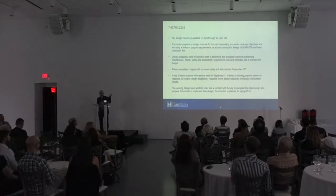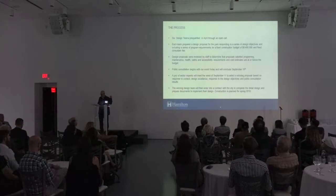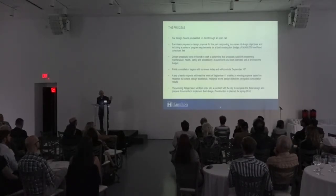If any of you have picked up the comment forms, you'll see those design objectives and programs there so you can look at it. Proposals have been reviewed by staff to determine that they are meeting all the basic requirements: health, safety, accessibility, the cost is at or below budget. On that point, we're asking each team today when they're doing their presentation to identify anything they've shown in their proposal that isn't actually included in that base budget.